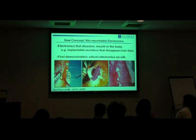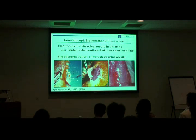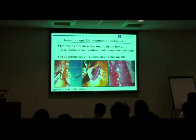And so that brings me then to a slightly different idea that we're pursuing, and I'll describe that and then wrap up. I just have a few more slides here, which is for indwelling biointegrated devices. There may be certain situations where you would like the electronics not only to integrate in the way that I mentioned before, but also resorb, just simply disappear over time.